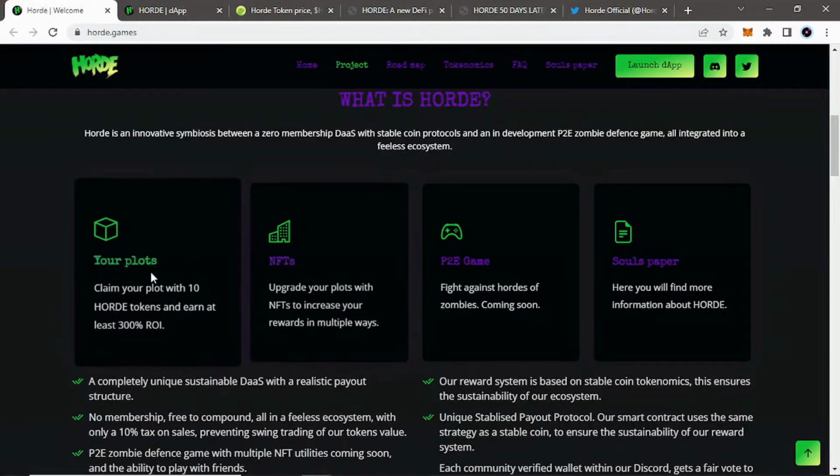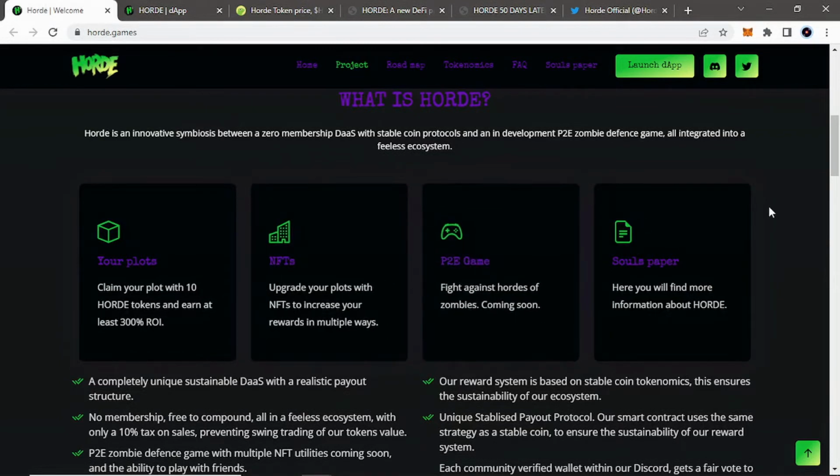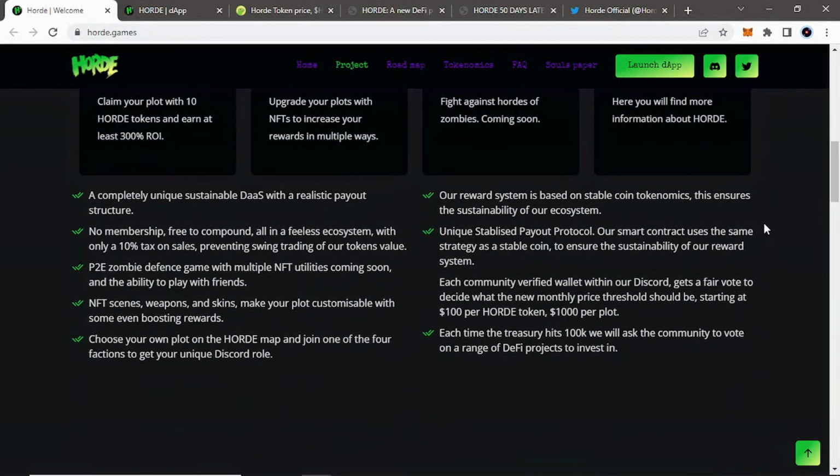If you see here, these are your plots. They are rolling out their NFTs, and they do have a roadmap to have a play-to-earn game for Horde. Then they have their Souls paper, which is their white paper if you want to get in here and read. Currently, there is no membership fee. It's free to compound. There's no buy fee. There is a 10% tax on sales, so just keep a note of that.